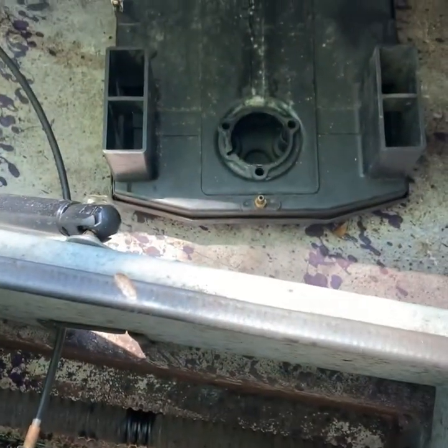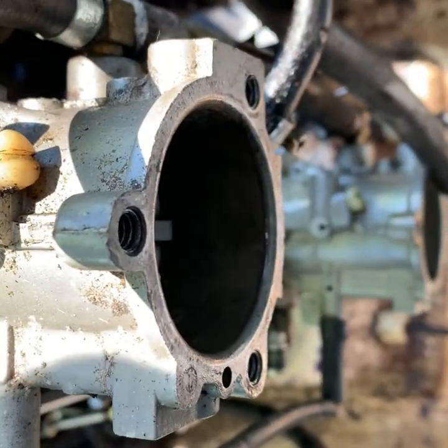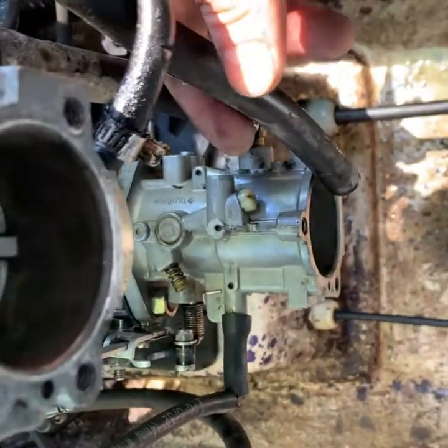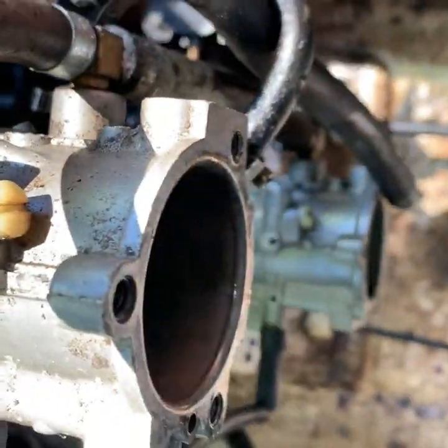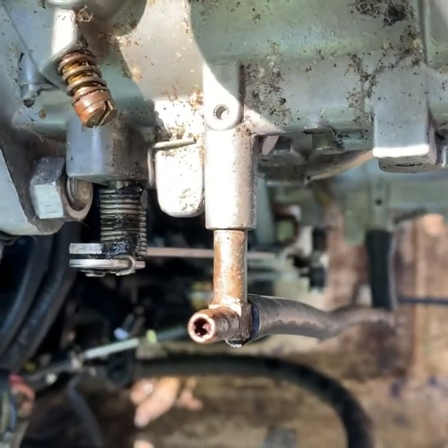Okay, so I took the airbox off right there. It was those three screws on the outside of the carburetors, upper and lower. And when I was taking them apart, I noticed that there were some pretty grody hoses. Look at this, pull that off. That's just nasty.